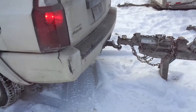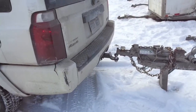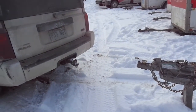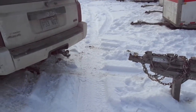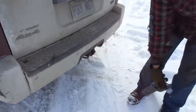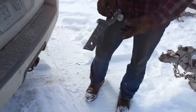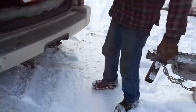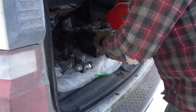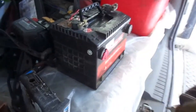Alright, so the trailer didn't go quite high enough, so... Oh! It just came out! Man! Yeah, well, that was the plan. Oh well. Anyway, either way. You're tough. Yeah, we got it. Here's the battery that just won't die.